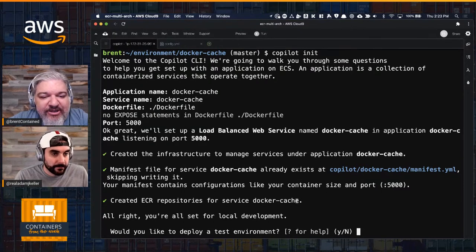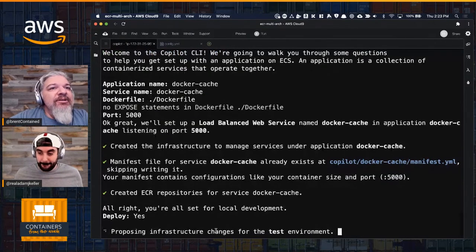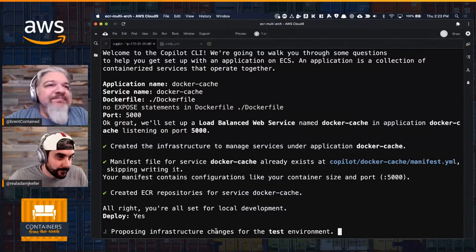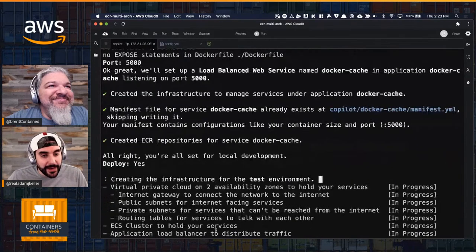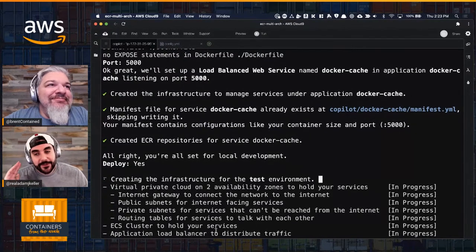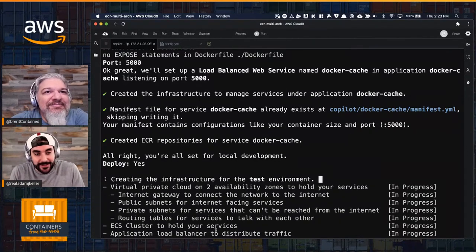In fact, here we go. So you're all set for local development. Would you like to deploy a test environment? And yes, I would. That's going to be what brings up all the infrastructure. Boy, that was really easy. This is what I go back to using Copilot. You have an idea and you want to just do it. Yeah. Copilot, it's just easy.